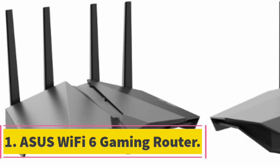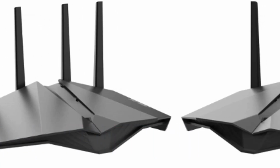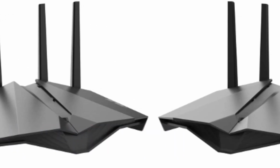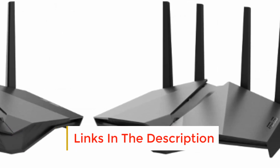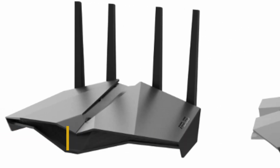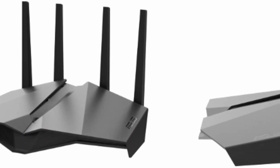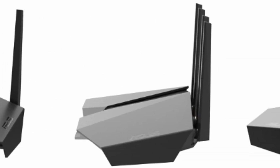Number 1. ASUS Wi-Fi 6 Gaming Router. Anyone would agree that this router is solely designed for gamers by looking at its spaceship-like design and the Aura Sync RGB lighting at the front. What's even more attractive is that this Wi-Fi 6, 802.11ax, gaming router offers you 2x faster speeds, and almost double the range as offered by the previous generation Wi-Fi routers.